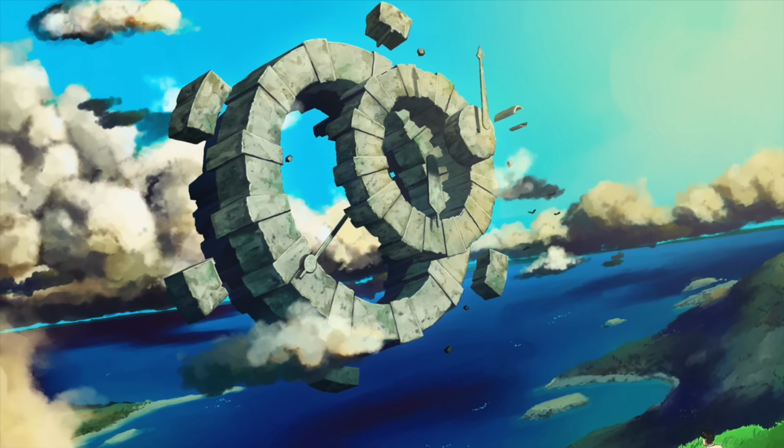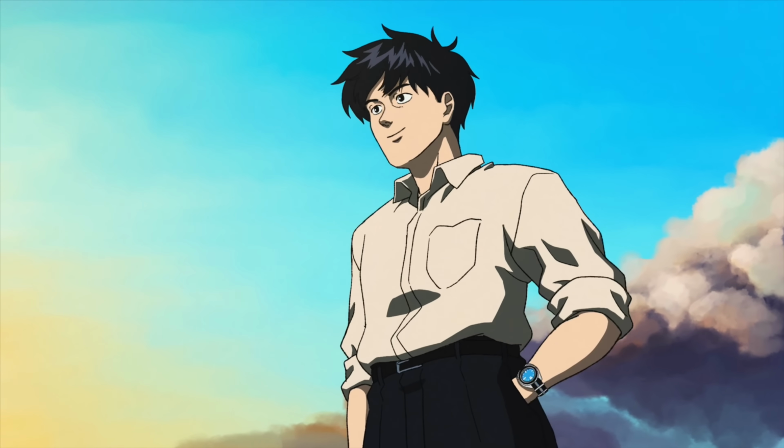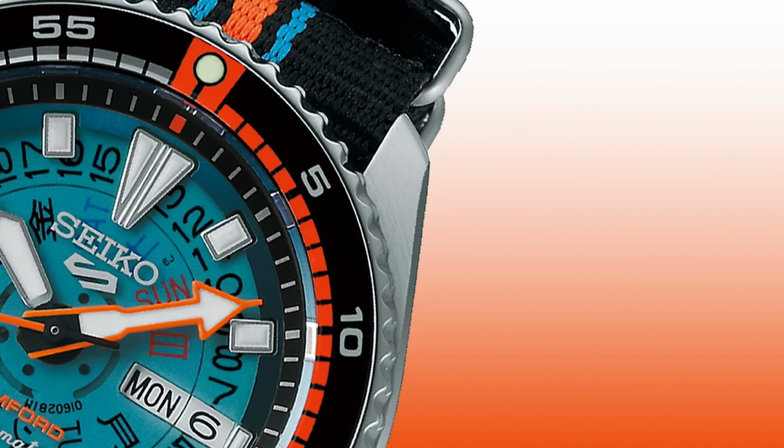Flip it over and you'll see another translucent turquoise window on the case back, partially showing the 4R36 automatic movement, though most of the view is covered by a bold black Bamford logo. The strap ties everything together with orange and turquoise stripes, and under a backlight, the whole thing really comes alive. The orange accents glow, the lume kicks in, and it just looks insane.